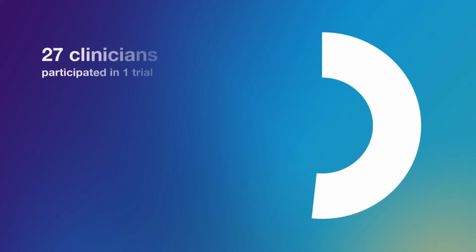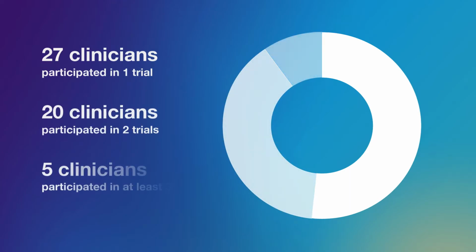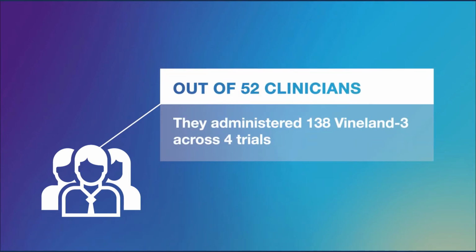Then 27 of the 52 participated in one trial, 20 participated in 2 trials, and 5 participated in at least 3 trials. So of these clinicians, out of these 52 clinicians, they administered 138 Vineland administrations across the program. So across these 4 trials, 138 Vinelands were administered.